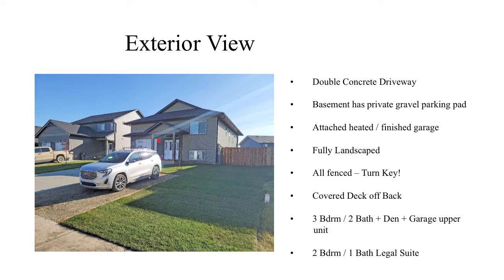We've also got an attached heated finished garage for the upper unit. Your property becomes all landscaped, fenced. You've got a covered deck off the back, beautiful for barbecuing year-round and not having to shovel snow and all of those things. And your property is turnkey ready to go. So your price includes the GST, landscaping, fences, blinds, appliances, you name it, it is done and ready to roll.